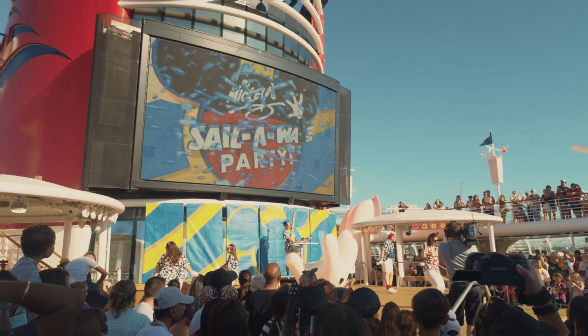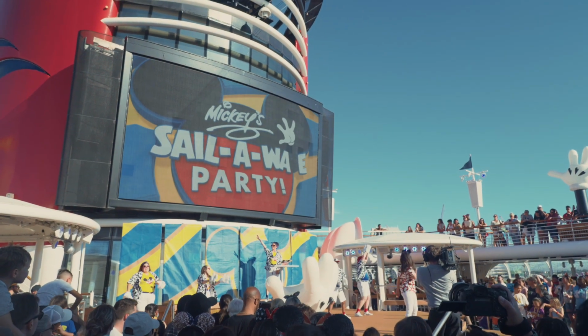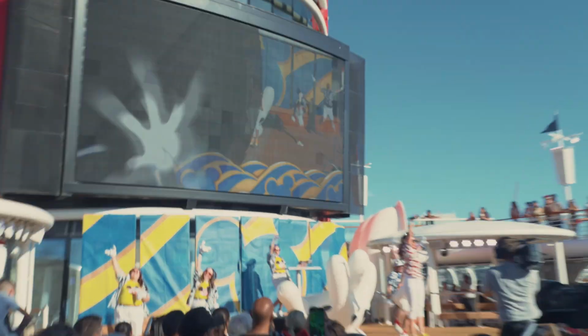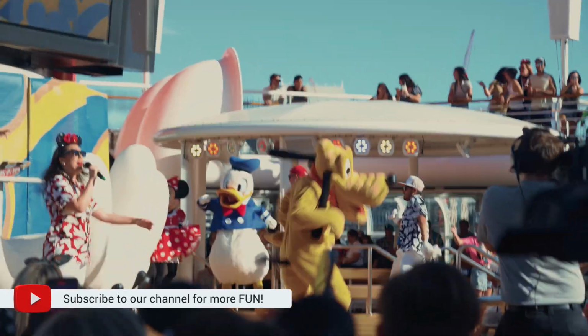But you excited? Yeah, I'm really excited. And what are you going to say? Basically I just want to go to the sail away party. All right, let's do it. We won't be late. I'm here. Let's get it started. Time to sail away. Okay, Disney Wonder, it's time to welcome your party patrol.